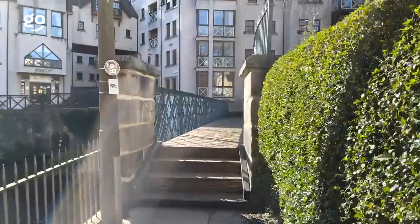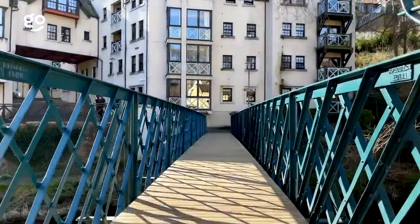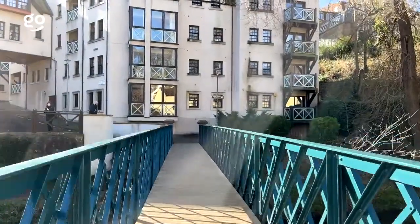Right, let's see if we can get this. There's a shadow of the building. We'll stand there and hopefully the sun won't get in the way of the pictures.